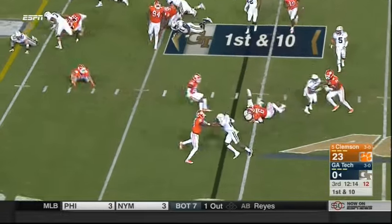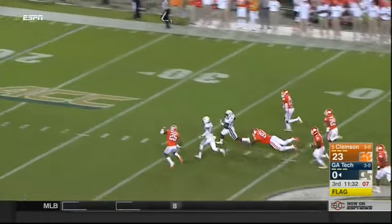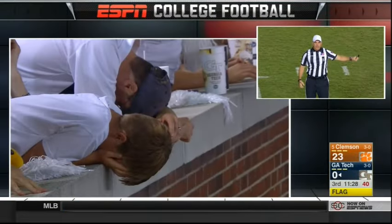A pitch play going nowhere. Then they pitch it out to Mills. Hit that hole very quickly. Flag thrown. Out into the open, Mills trying to cut it back inside the 30. Number 71. 10-yard penalty. Second down.